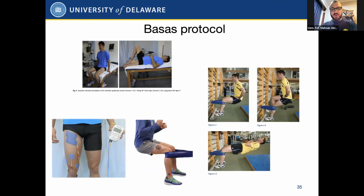So Angel Bazas was a triple jumper and obviously had issues with the patella tendon. So his thought was, you can do electrical stimulation with the muscle in different positions to really increase the strain of the tendon, and that way get more strain and better remodeling of the patella tendon.